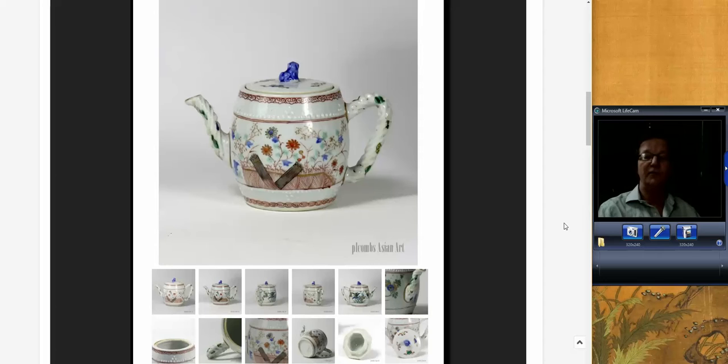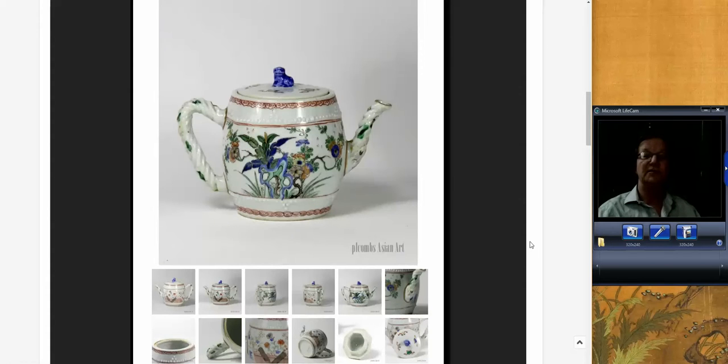It's a barrel form or drum form teapot with twist handles, and I couldn't find any similar to this. I hope maybe out there somebody else can, but we couldn't find one similar to it. And he had a number of good pieces. He had this in this family. It was a collection that was formed in Switzerland.